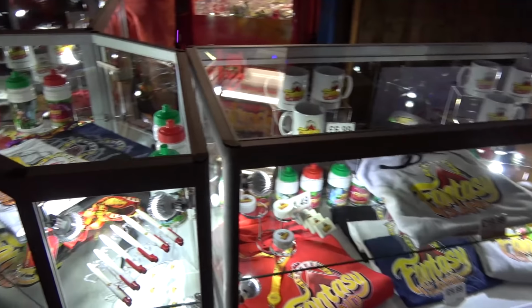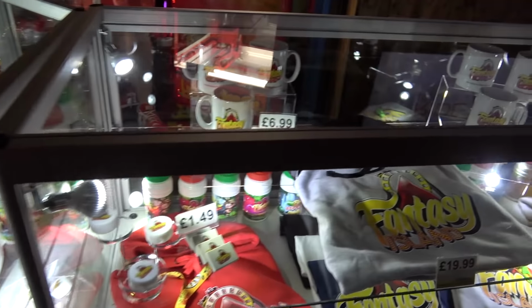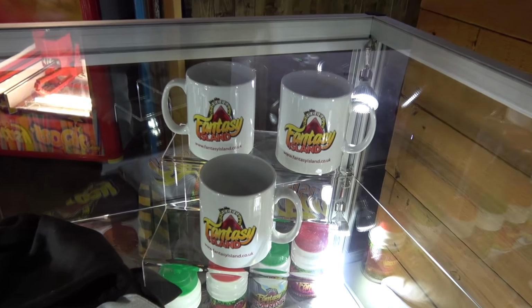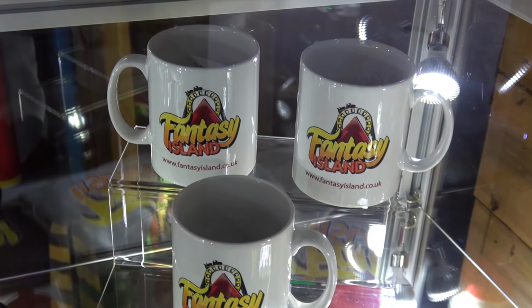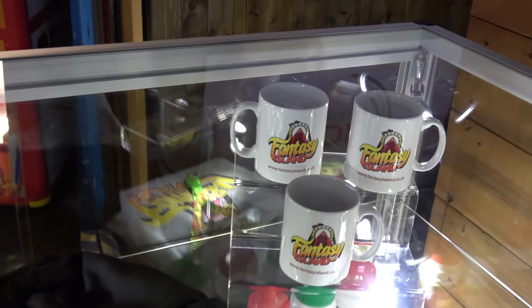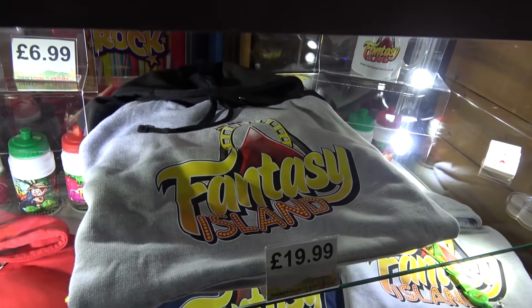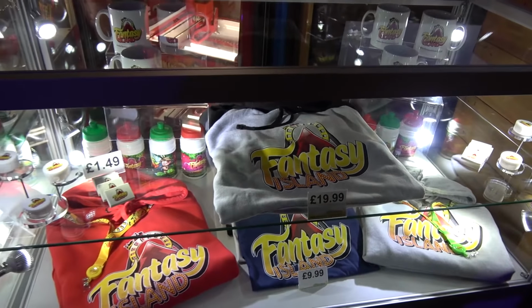Just like to show you the merchandise just here inside the exit to the Millennium coaster. You've got all these display cabinets nicely lit up. I was going to have a little ride on Magic, but it's still down at the moment, unfortunately. Hopefully get on that later. So there's the mugs, £6.99 for those. Oh, fantasy announcement coming up. £19.99 for the hoodie just there. Lots of different colours.